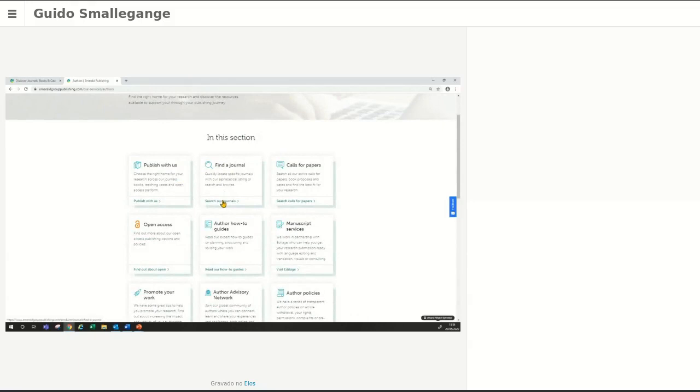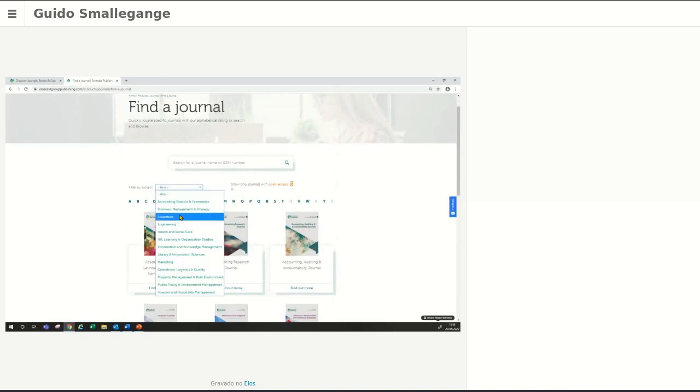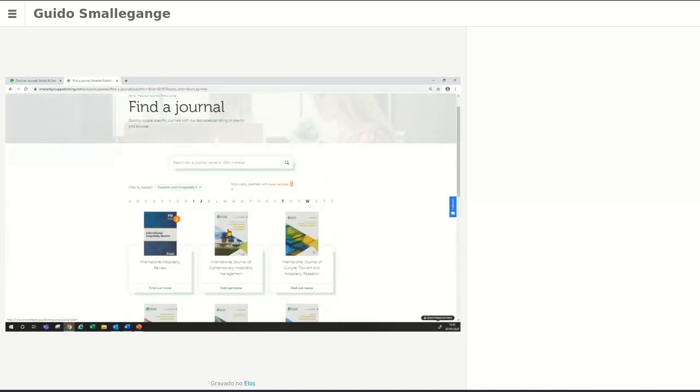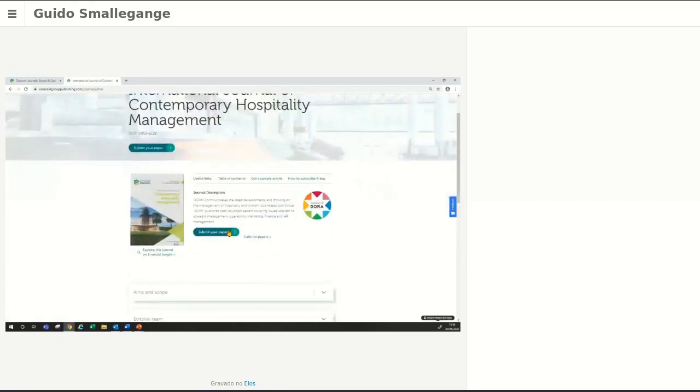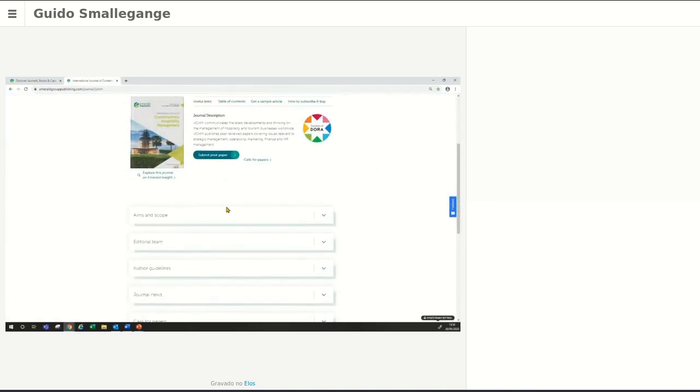If you're particularly interested in looking at a particular journal, click on the Find a Journal link, and you can filter by subject. Let's say I'm only interested in tourism and hospitality management journals. It's a nice journal here, the cover, Contemporary Hospitality Management. We click on that journal, and it will open up this entire page for me.